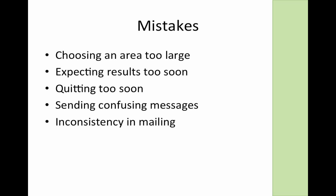The next mistake they make is expecting results too soon. They start sending to an area, and after 3, 4, 6 months, they haven't gotten anything back, and they get frustrated and stop mailing into the area. And there's the third one, quitting too soon. They just give up.